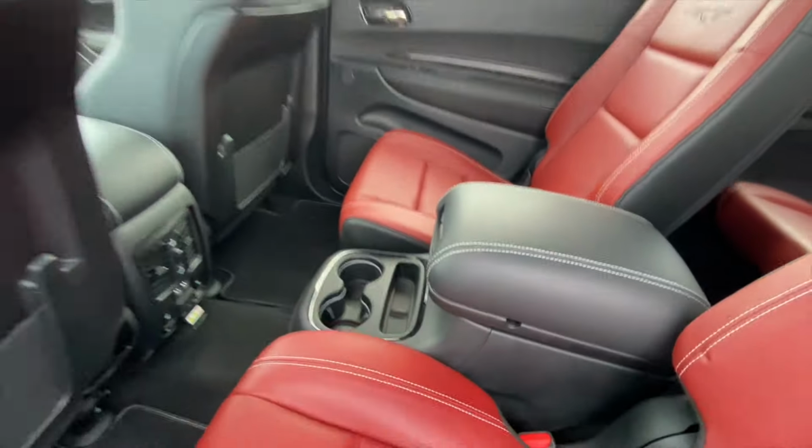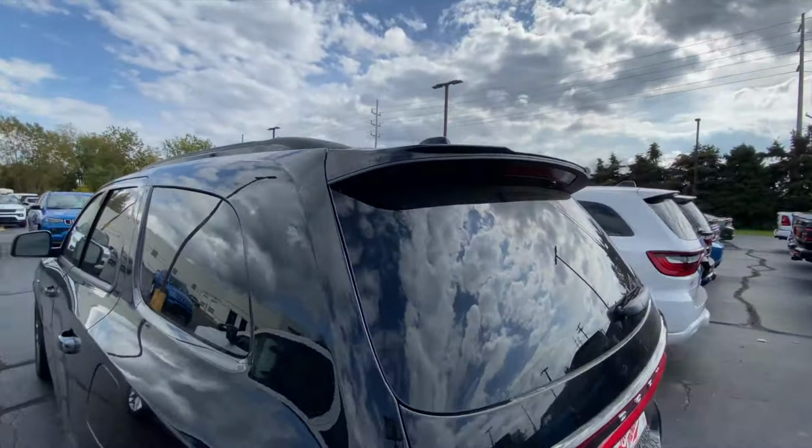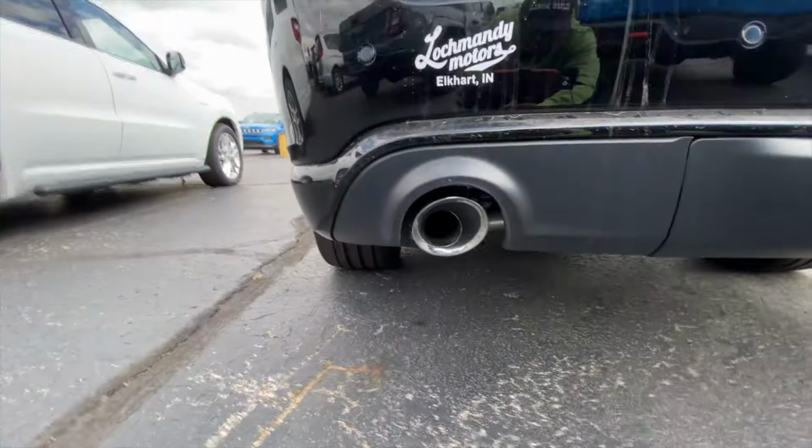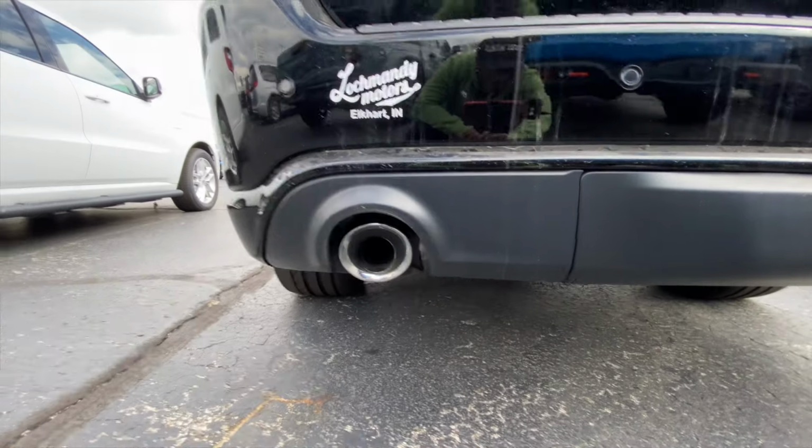You gonna give them that $88,000 though? Is it $88,000 worth? Got your little spoiler on it. I know that ain't a spoiler, but I always call it a spoiler. Got your dual exhaust. Look at that. You gotta put some 5-inch tips on that. Them tips way too little for my thing.